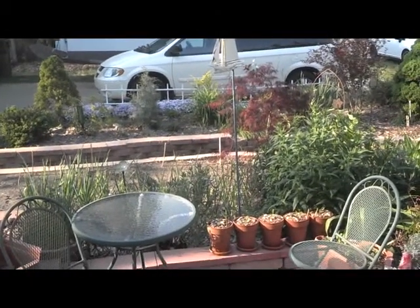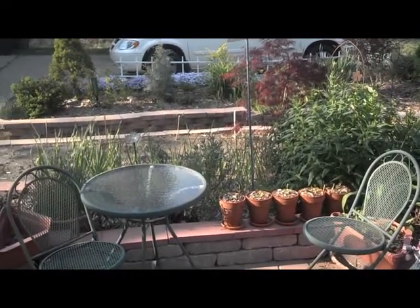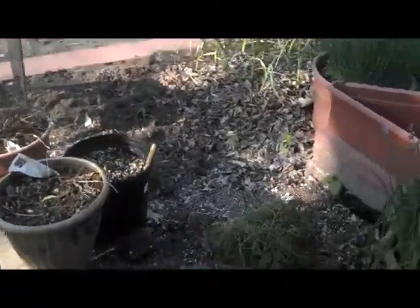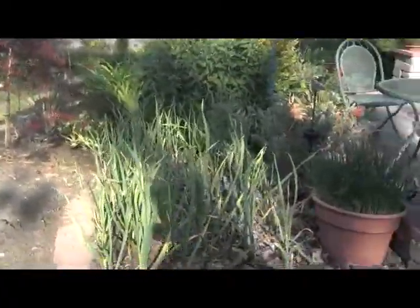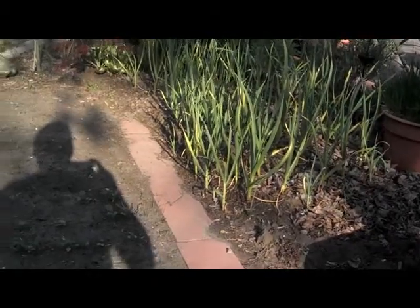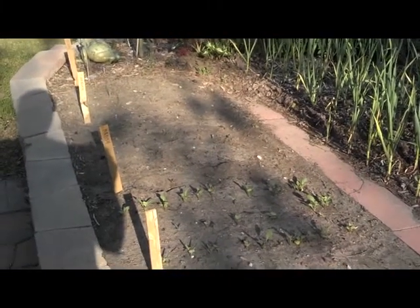Wanted to do a quick walkthrough of the garden, and here you see the citrus plants growing slowly, chives and strawberries. The garlic has really taken off. No scapes on these yet. Actually, I don't know if I will have scapes. Radish there. Not much else is happening. The carrots didn't really do much.